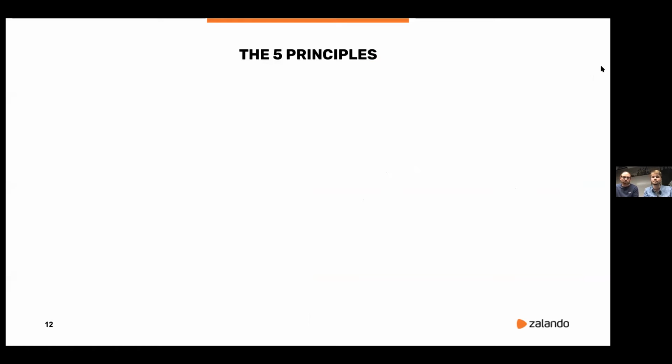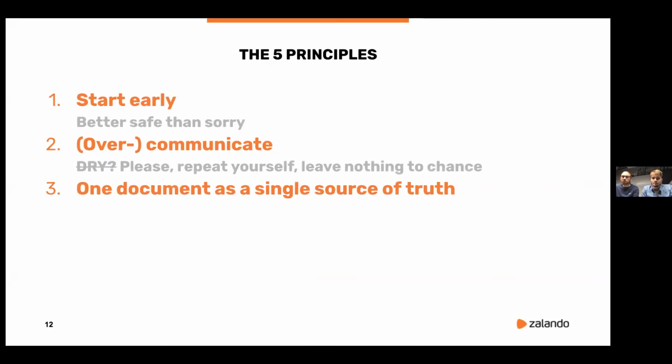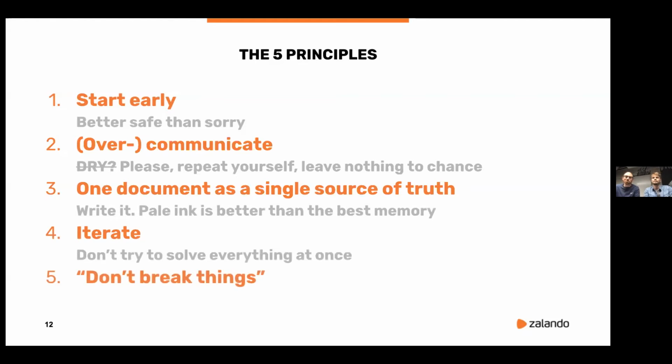The first one is to start early. This can be a big process, depending of course on the complexity of the components that you're handing over, but it's important to start early. Then communication is the key, so really try to over-communicate, don't be afraid of repeating yourself, and ensure that everything is clear. Then we always try to have a single source of truth, and for that we use only one document where everything is centralized. Of course, as for any project, you will want to iterate and not try to solve everything at once, but go step by step. And when you iterate, it's important to not break things and to implement the changes in a backward compatible way.